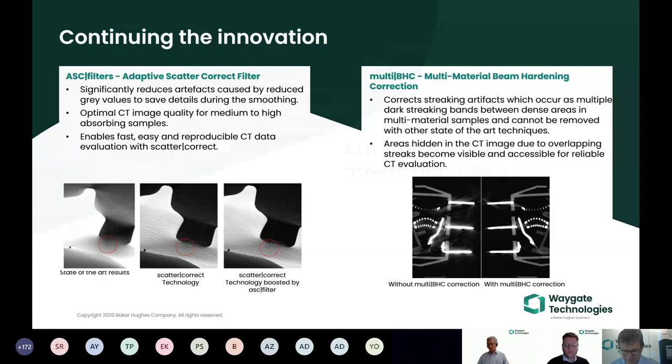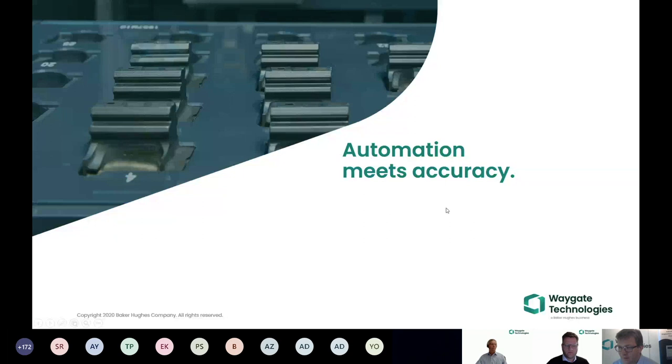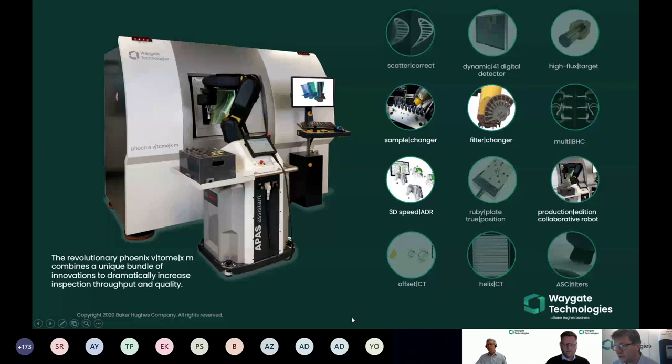The last one. The last focus area of my presentation here is productivity. By productivity I'm not talking about scan speed. I'm also not talking about image quality. I talk about automation in the sense of A, handling the part, but also B, dispositioning: is a part good or bad? In a simple way, we start with this.